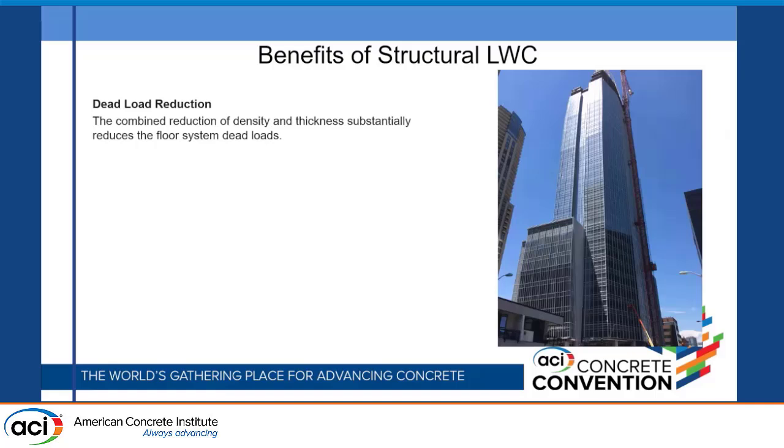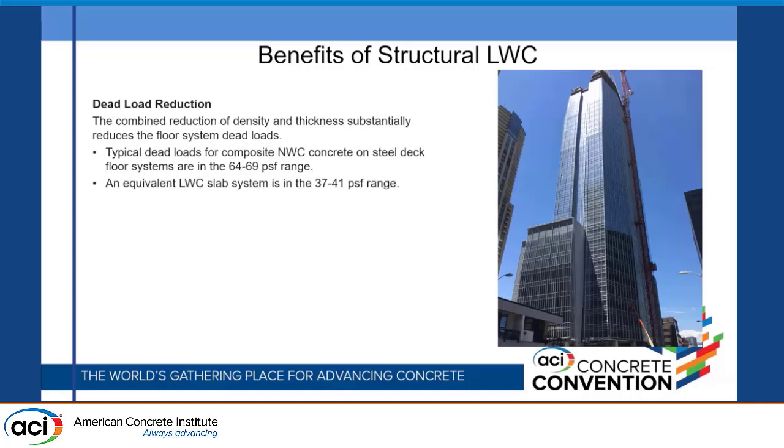Combine the lower density and the reduced thickness of the floor slab, and you get a significant reduction in dead load from the floor system. Normal weight concrete floor system on steel deck is about 65 to 70 pounds per square foot. Equivalent lightweight slab is about 35 to 40 pounds per square foot. Pretty big reduction, about 35-45% reduction in the dead load just from the floor system.